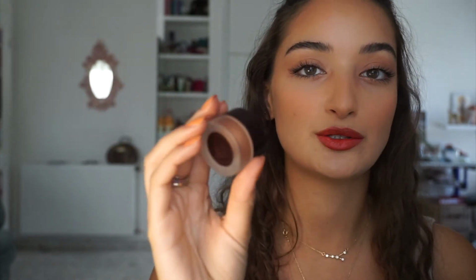Alright guys, we are almost done. I'm just gonna grab my eyeshadow I used before and use it a little bit as a highlighter. For that I really just take a little bit on my finger and I tap it above my cheekbones. It's really just a tiny effect, but it goes very nicely with the eyeshadow.